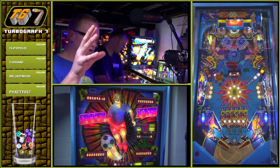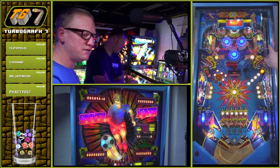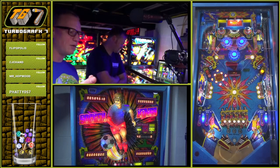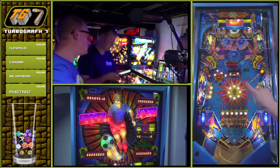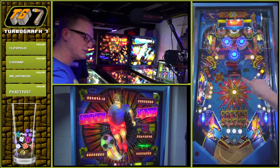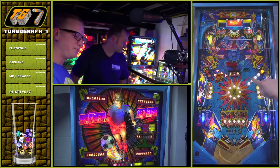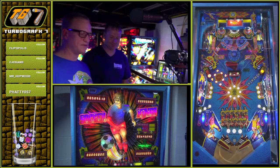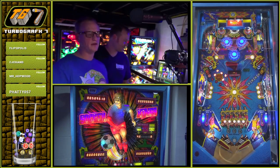Anyway, the drop targets underneath the upper playfield on the right and left, the yellow targets, when you hit down a bank of those, I think you can see the display. It says extra kicks here. And that will build up, it'll count up. It'll give you an increment of 1 each time you hit down a bank.